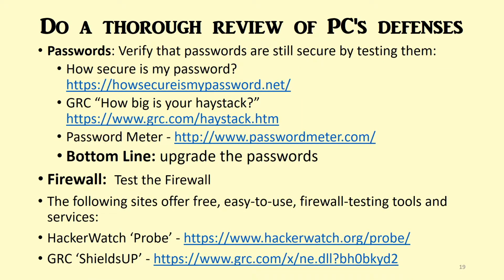How secure is my password? That's a good website right there at the top. It liked some of the passwords I had, and it didn't like some of the others. How big is your haystack? I don't know why they use that term haystack, but I've run that program once and it was very informative. A lot of information about my passwords and how secure they think it is.